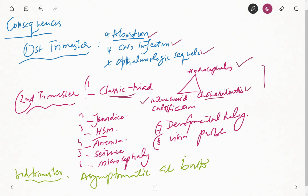Jaundice, hepatosplenomegaly, anemia, seizure, microcephaly, developmental delay, and vision problems due to certain retinal changes. These are the common consequences of the infection that happens in the second trimester. For the third trimester, usually most of the babies born to mothers who have active infection in the third trimester are asymptomatic at birth.